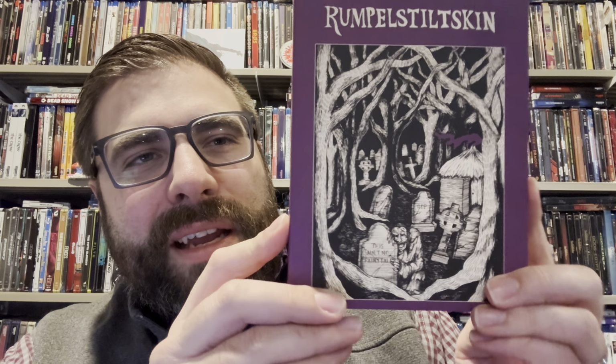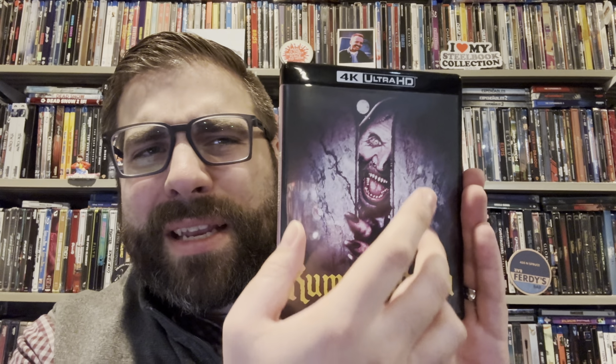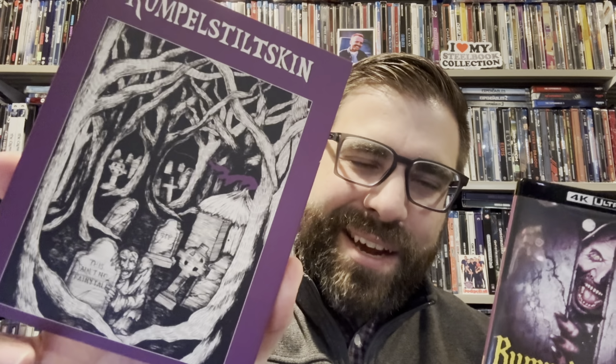Flip it over here, and you got Mr. Rumple over by the gravestone. I like the design on this a lot, but you slip this sucker off, and you get the poster, the VHS artwork that haunted my dreams. Well, my dreams when I was a child, yes. You get it popping out here on the 4K. Love this imagery so much. If you go and pick up whatever stock is left at TerraVision, the slipcover is not this. The slipcover is this design, and this cover is on the actual packaging of the release.